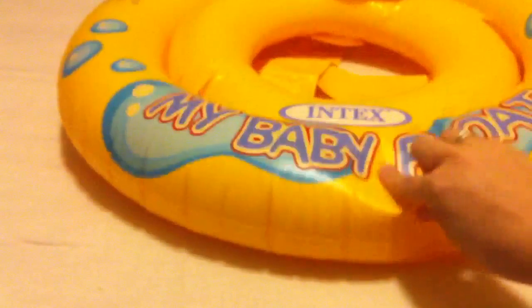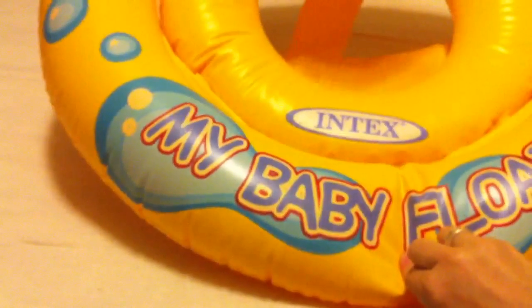Next on the list, if you do have a swimming pool, this is a really great float we found. It's called My Baby Float, and Intex is the company that makes this. This is basically like a regular inner tube, but you can see the bottom has a little harness. So they sit inside it and their legs go in between here. And then they can float on their own in the water. There's a little pillow for them in the back. But you can feel like they're really safe and secure in the pool.